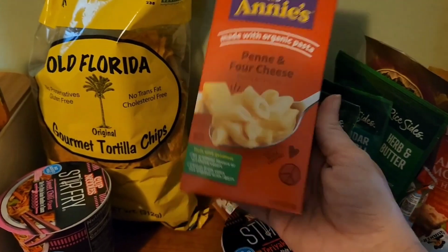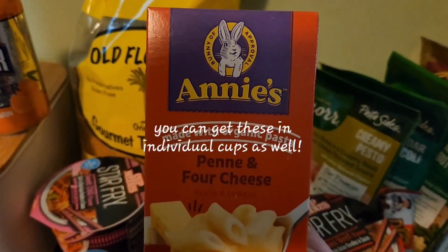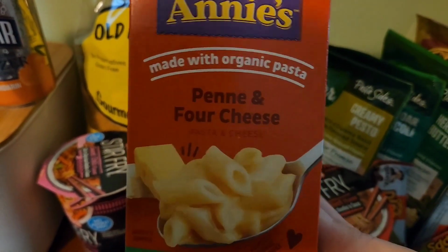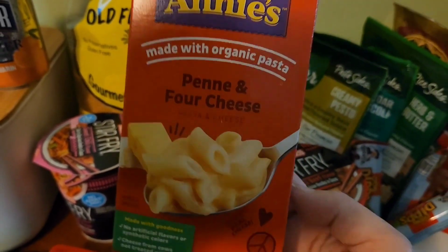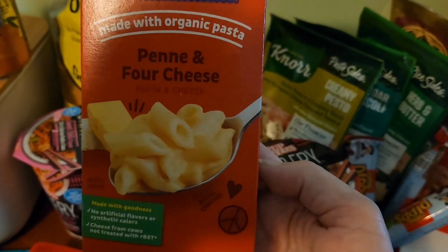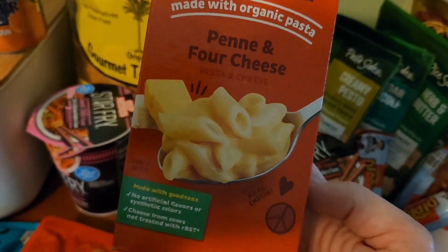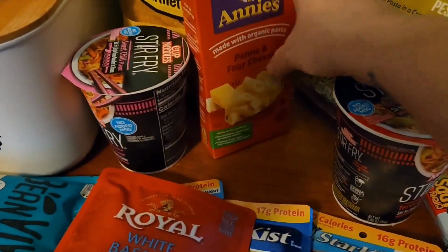Boxed pasta like mac and cheese, or this is my favorite brand, this Annie's. I just love them. And this one is actually my favorite. It's my kid's favorite too, this penne and 4 cheese. But the cheesy shells, the mac and cheese, these are so easy to throw anything in with. You could throw some spinach and chicken in here, and you've got a filling meal for a couple of days. So these are very handy and affordable.